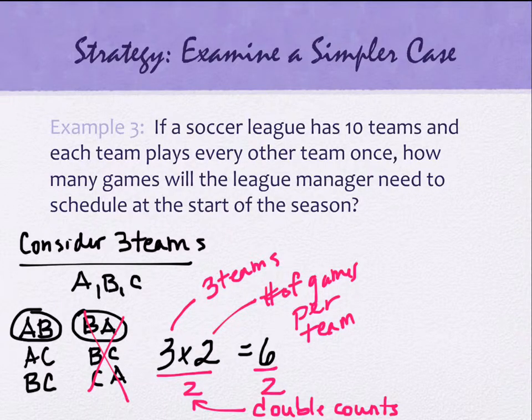I'd rather look at the pattern that was just established by what I just did. What I just found out is my number of teams can be multiplied by the number of games the teams play. But when I do that, I end up with double counts that I can remove by dividing by 2. So let's try that with our games. How many teams do we have? What was it? 10. We have 10 teams.